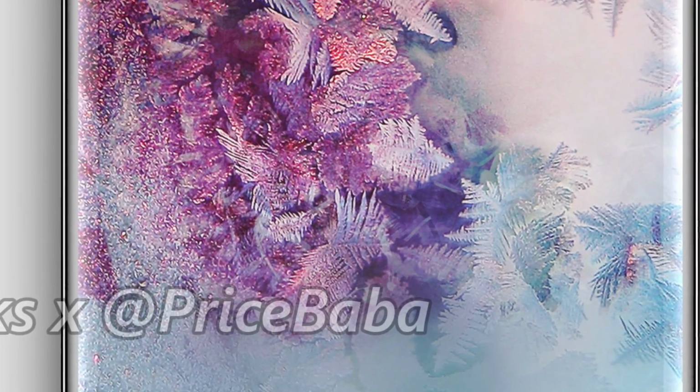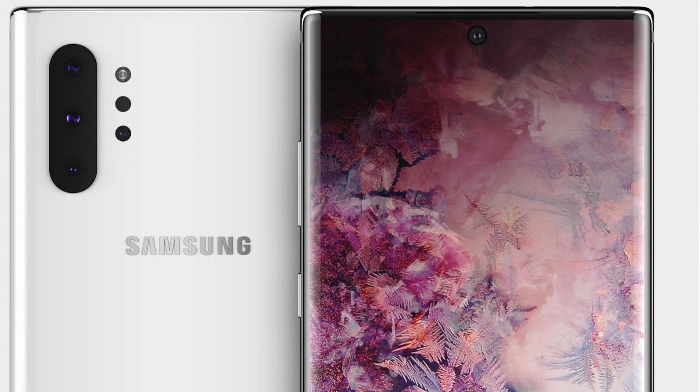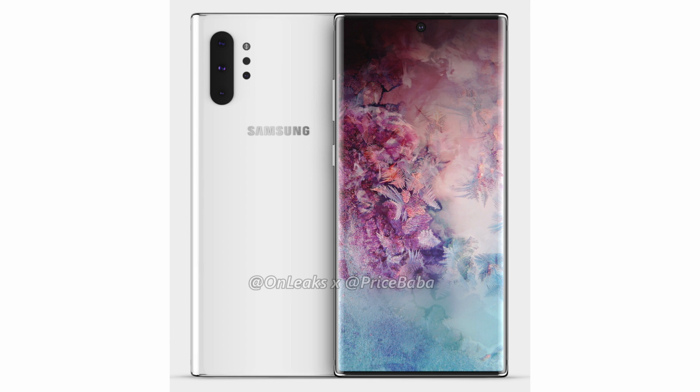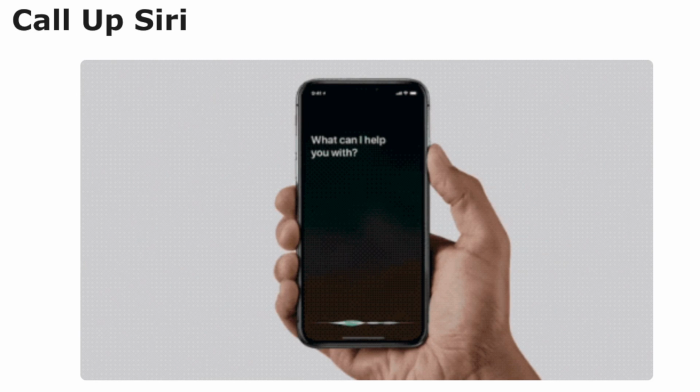If you look to the left, we have the volume rocker and the power key. Yes, that's actually a power key. There's no button on the right. Samsung is actually combining the power and Bixby key, so Bixby isn't really dead. It's still there in the form of a power plus Bixby combined button, which you can see towards the left. This is similar to what Apple does.